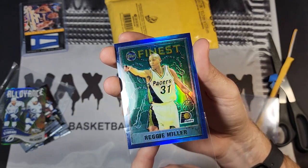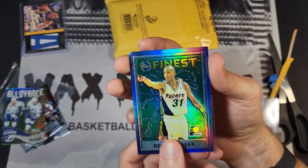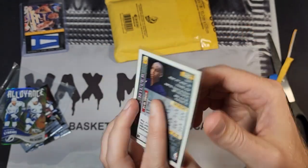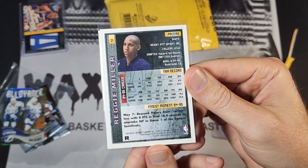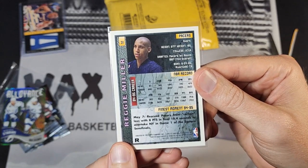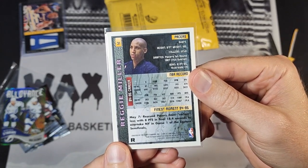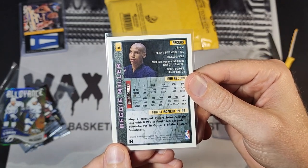One quick note about that set. These are the first Finest Refractors that actually have a mark somewhere on the card to differentiate the fact that it's a refractor and not a base card. Other than the fact that it also refracts light, of course. So on the back bottom left, there's a large capital letter R that tells you that this is a refractor.